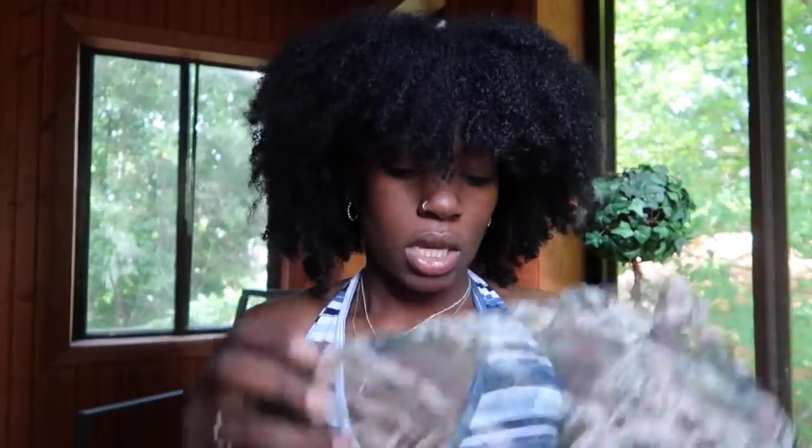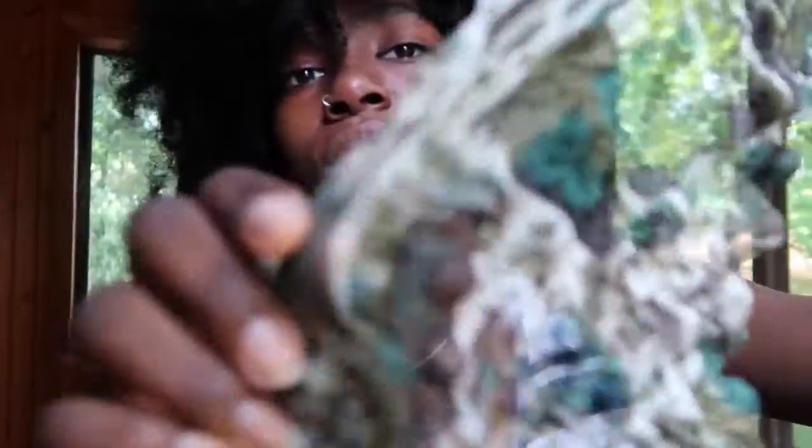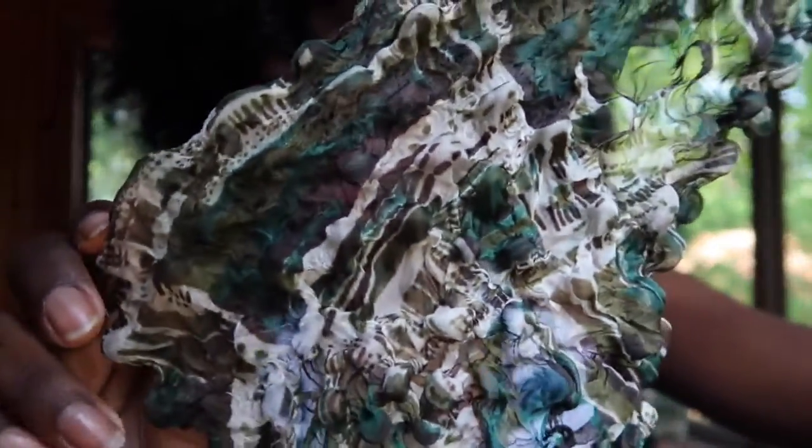The next one is the same type of scarf, but it has this ripply texture on it, which I think is kind of cool. It has green, tan, brown in it, and I'm also gonna wear it around my hair this way.